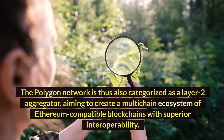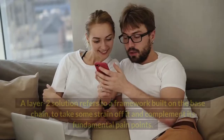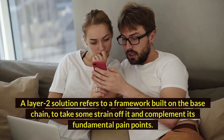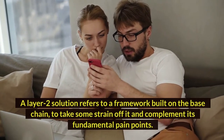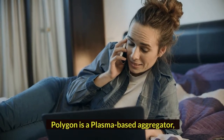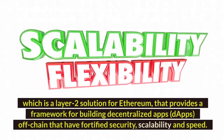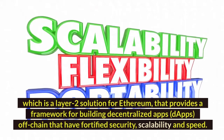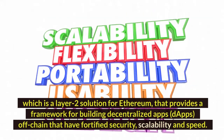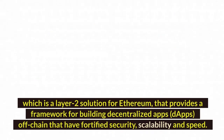A Layer 2 solution refers to a framework built on the base chain to take some strain off it and complement its fundamental pain points. Polygon is a plasma-based aggregator, which is a Layer 2 solution for Ethereum that provides a framework for building decentralized apps, DApps, off-chain that have fortified security, scalability, and speed.